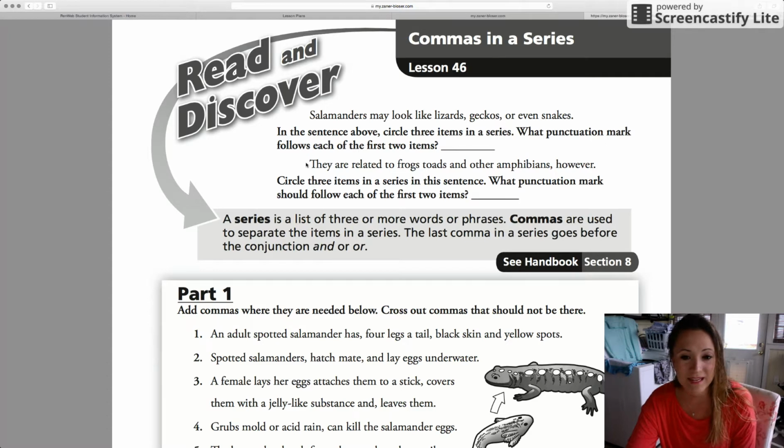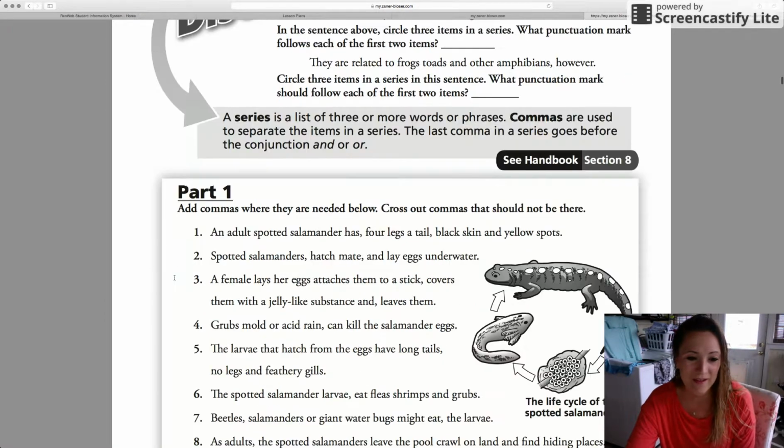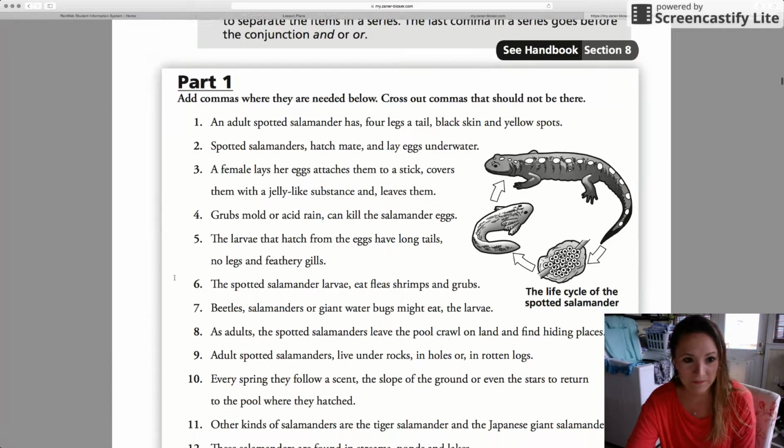Okay, let's look at the second sentence right here. "They are related to frogs, toads, and other amphibians, however." So in this one, you need to circle 3 items in a series and then tell what punctuation mark should follow each of the first 2. So you should have circled frogs, toads, and amphibians. And then what punctuation mark should follow each of those? A comma. Very good.